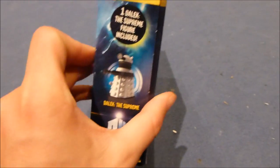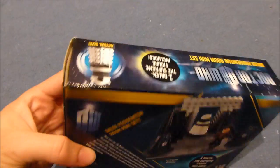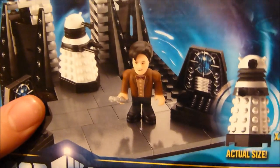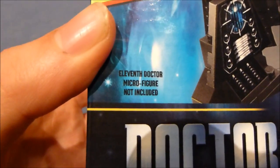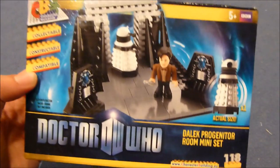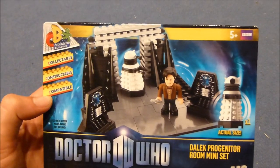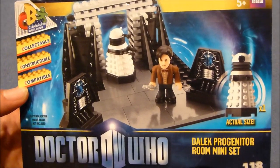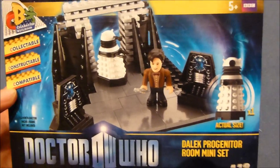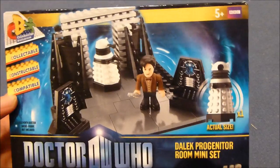Anyway, this is your typical standard Wave 1 character building box. There's not much to say here, except that I think it's very, very naughty of character building to include the Doctor on here, where if we look at the fine print, where is it? Here it is. 11th Doctor microfigure not included. Excuse me, what? He's on the box. You can't do this. That's pretty much illegal. That's like having a carton of milk on the front and then being like, this is an empty bottle filled with water, but no milk contained. You cannot have a set with the Doctor standing there if there's no Doctor.